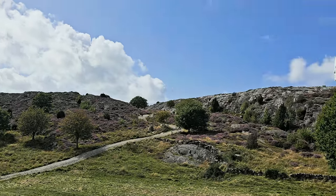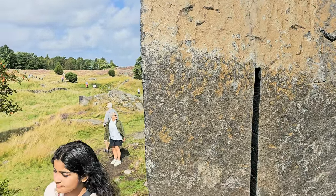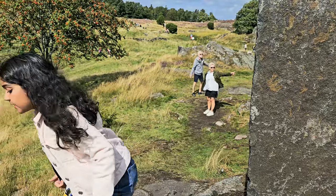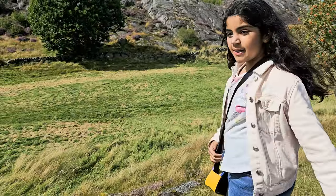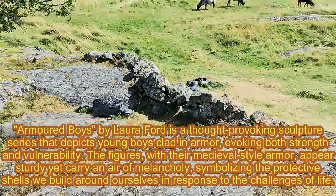Pilane is more than just a sculpture park. It's a journey through time, art and nature. If you ever find yourself in Sweden, make sure to visit this hidden gem.